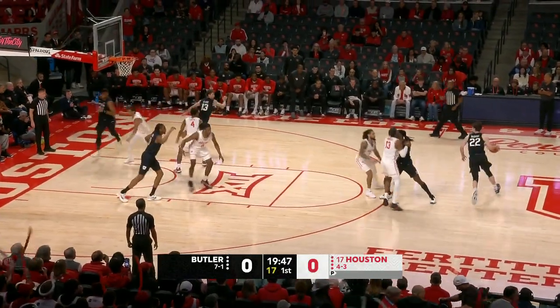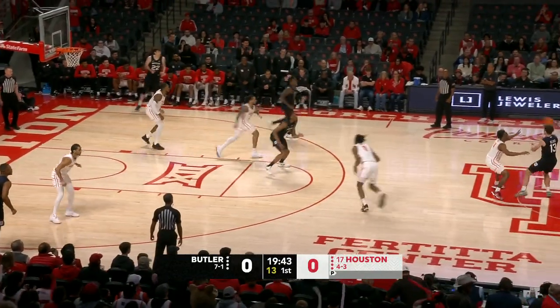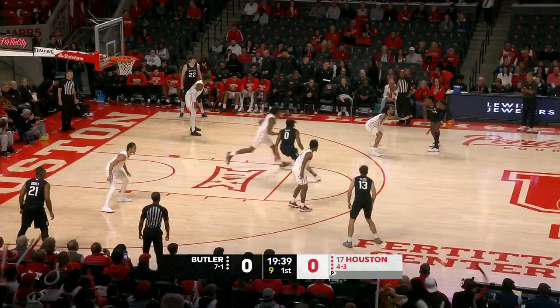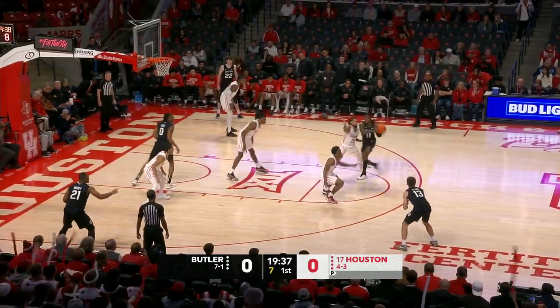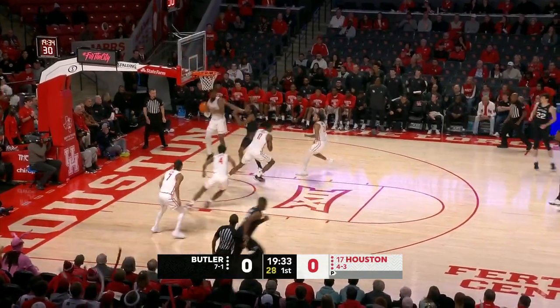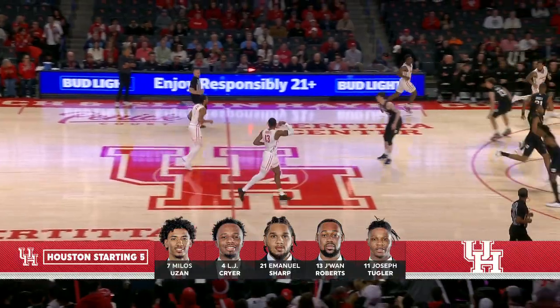Butler in the black for the game's first possession. And the Houston defense right in the kitchen of the Butler Bulldogs. Tough challenge. Three. It's long from the corner for Pierre Brooks, the second. And the rebound controlled by Juwan Roberts for Houston.